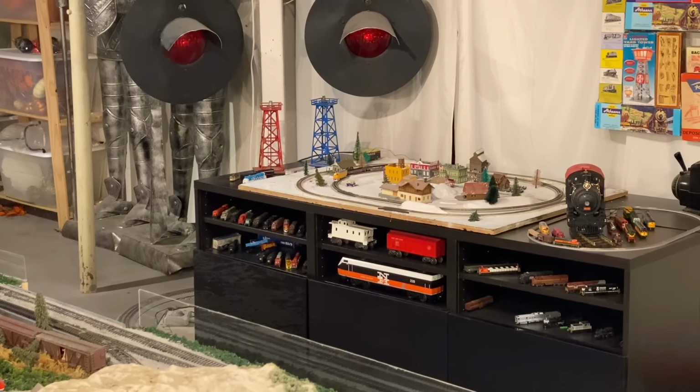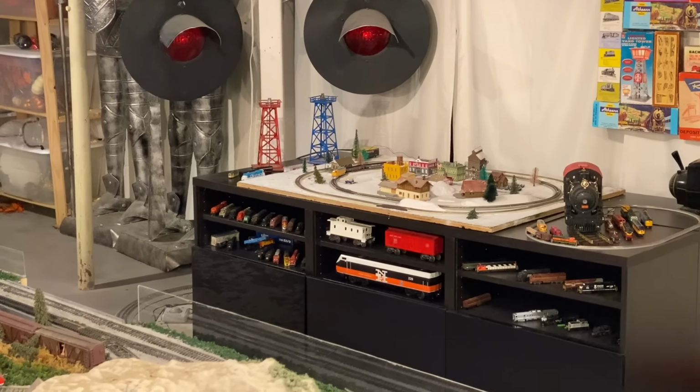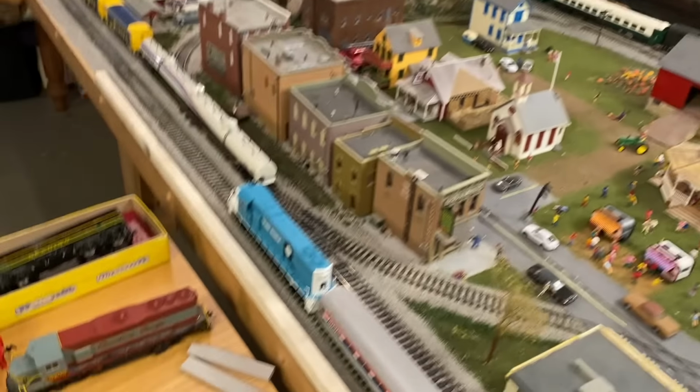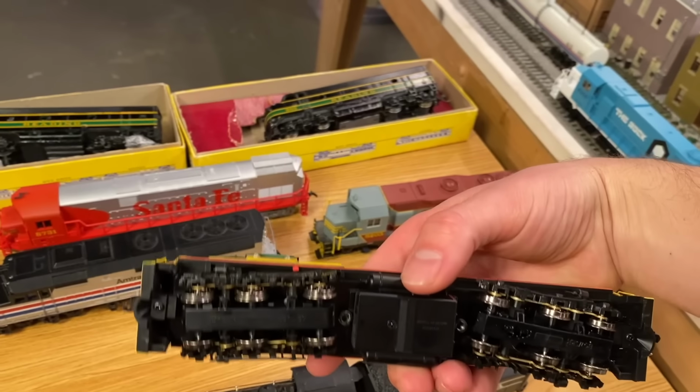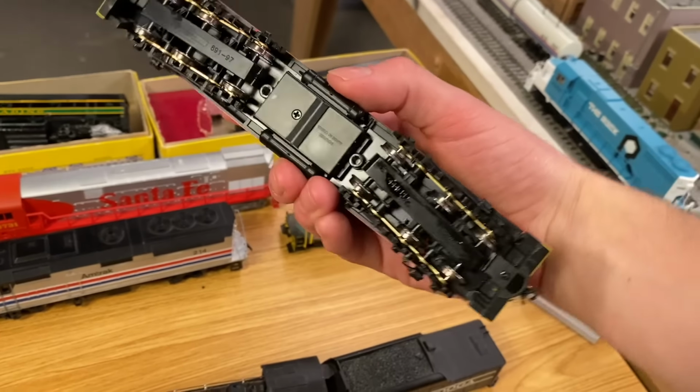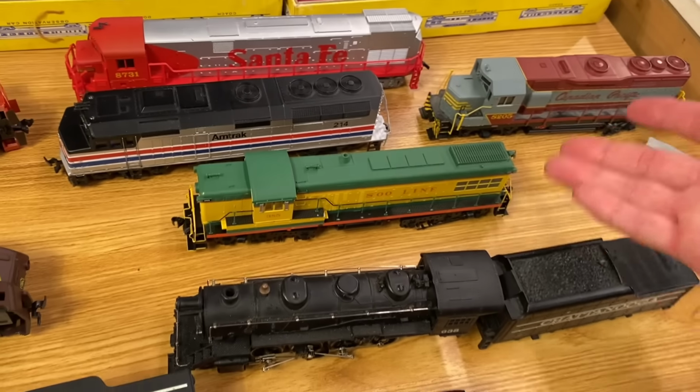Many thanks to Controller Packers for sending the new station, the two well cars, and these really just beautiful looking locomotives. I mean, these things are just fantastic. And yeah, I'll see what I can do too. I'm sure we can get this thing even better than it already is.